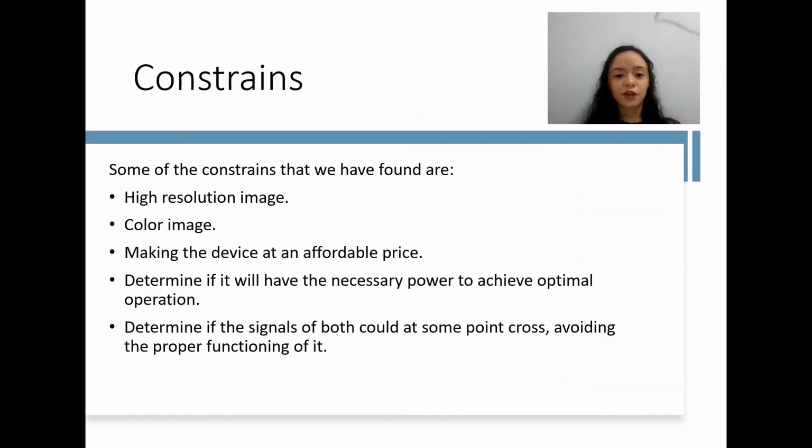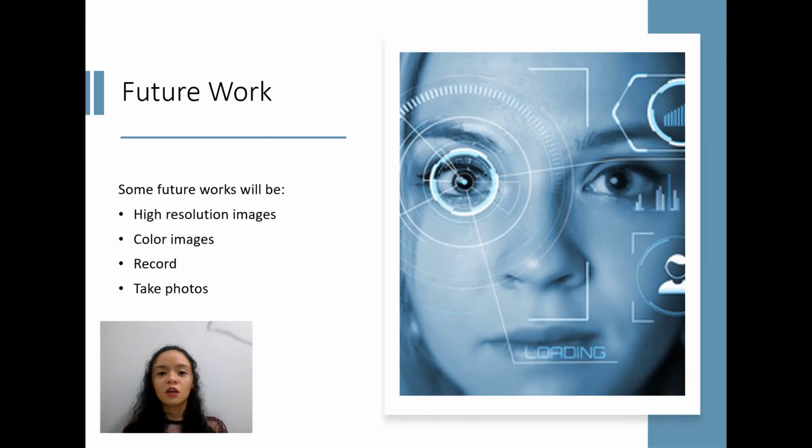Some of the constraints that we have found are creating a high-resolution image, and that it is in color. In addition, making the device at an affordable price. Also, since two groups of different electrodes connect to the same power source, we must determine if it will have the necessary power to achieve optimal operation at the same time. On the other hand, we should determine if the signals of both could at some point cross, preventing the proper function of it.